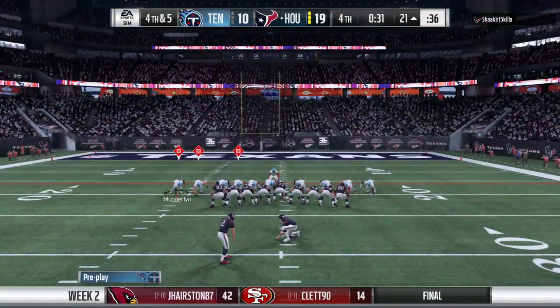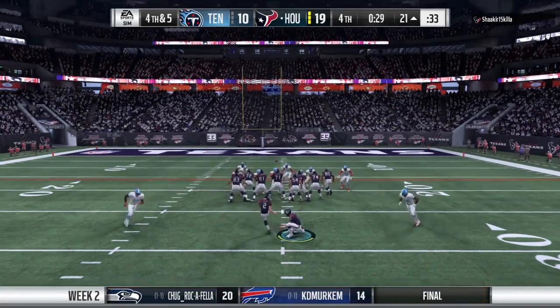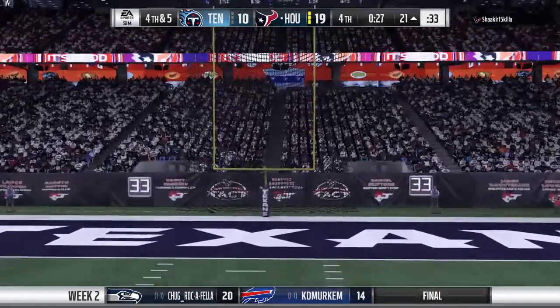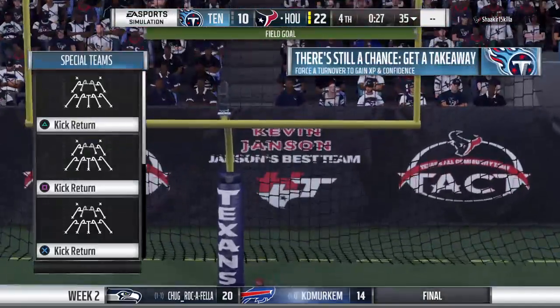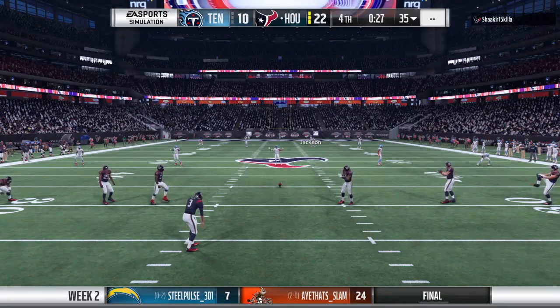So on 4th down, out trots the kicker in a big spot here. From the right hash, it's a 38-yard attempt. And Santos able to put this one up and through. It's good. And that will give them a 12-point lead.